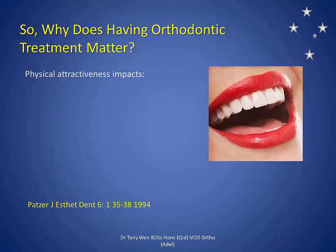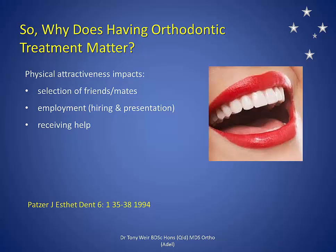So why does orthodontic treatment matter? Physical attractiveness does impact on our selection of friends and mates, on our employment, both in the hiring of a person and their presentation to clients. It impacts on whether a person will receive help from others or not. Physical attractiveness impacts on our biological health. There is a direct relationship between physical attractiveness and biological health. And clearly it impacts on our psychological well-being. If we feel good about ourselves, we will actually mentally be better able to cope with life.